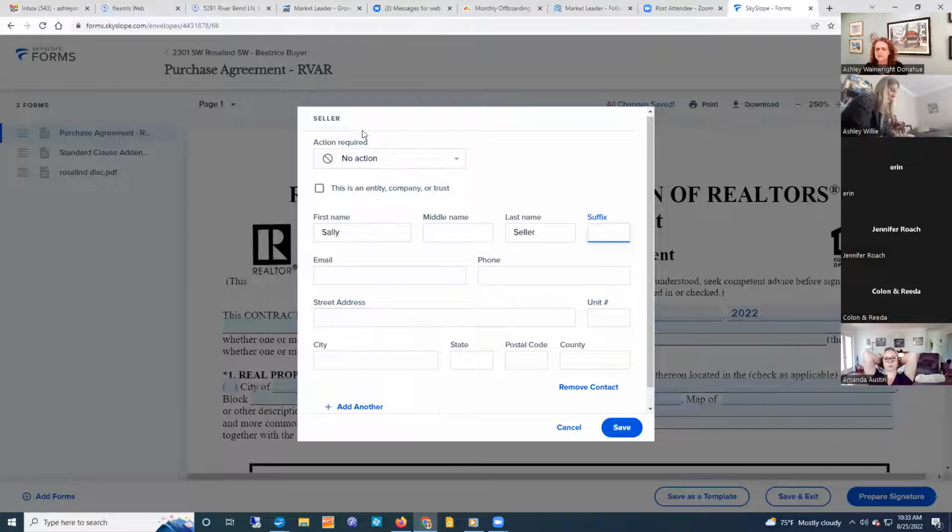I'm also going to keep this defaulted to no action because I will not be requiring the seller on the other side of the transaction to do anything. I'm not sending her documents. I'm not asking for her signature. Obviously, that would be inappropriate because she's not my client. So I just leave that toggled to no action.